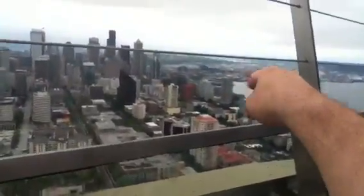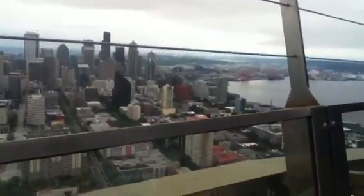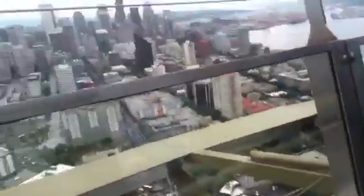Wharf right through here, you can see the... Am I in your way? No. Become a dog. So where'd your mother go? I was trying to do something and I hit the button instead.